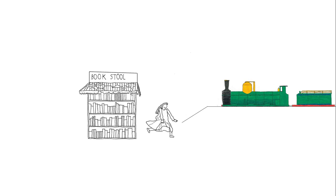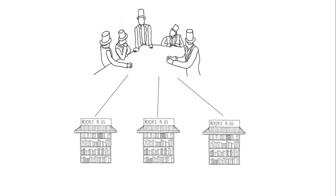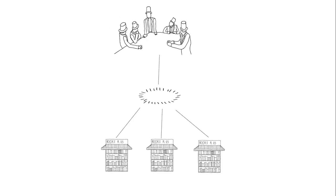This was a bit of a problem, as many travellers had insufficient time to inspect the books properly at the station, and didn't really know what they were buying until they were too far away to do anything about it. Struggling to regulate these stalls, the railway companies decided that it would be much simpler if they could contract a single company to run stalls at their stations and liaise with them directly.